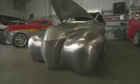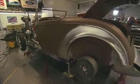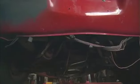A radical '40 Ford, an elegant '37, a 600 horsepower super truck, a one-of-a-kind flathead Deuce. It's a crowded shop, but even with the full workload, the gang is gearing up for their next big project.